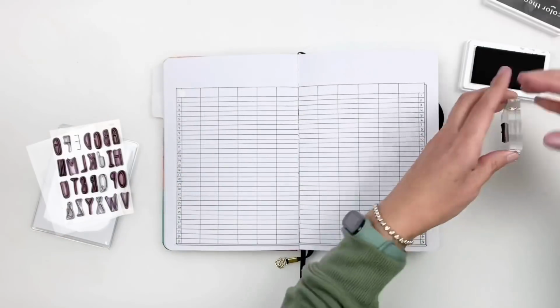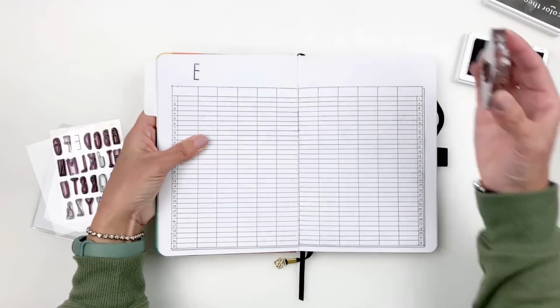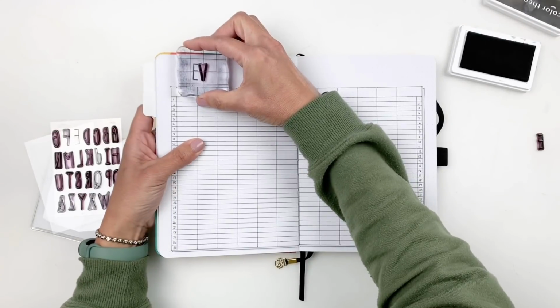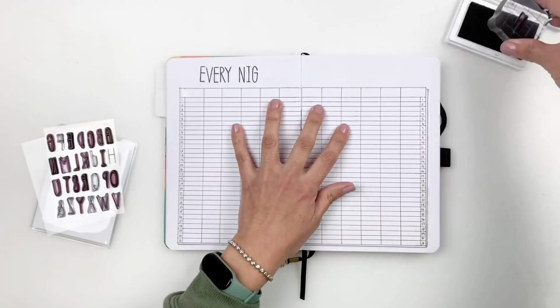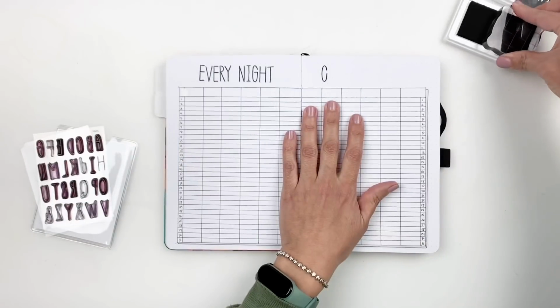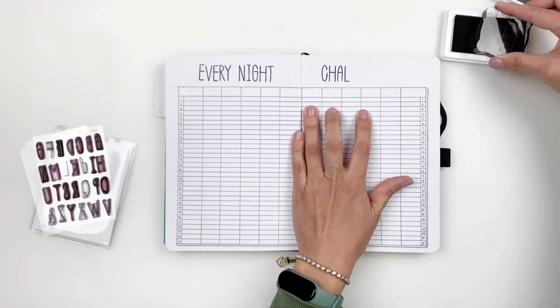One thing I really love doing is reading every night, and this is a challenge I've been doing for years. It really helps me read more and sleep well. So I always have this kind of tracker. I love this style of tracking my reading. It's really easy to keep up with. So what I'm going to do is just stamp every night challenge.